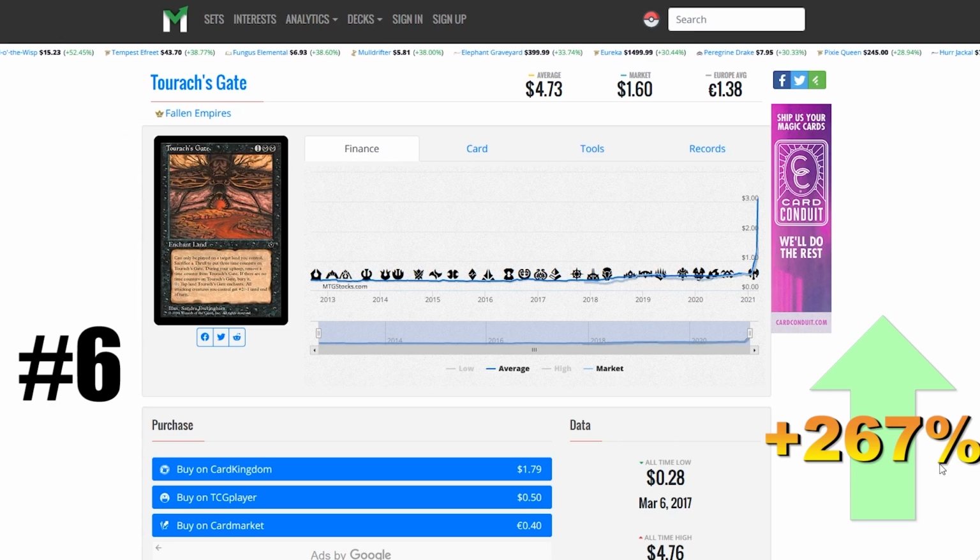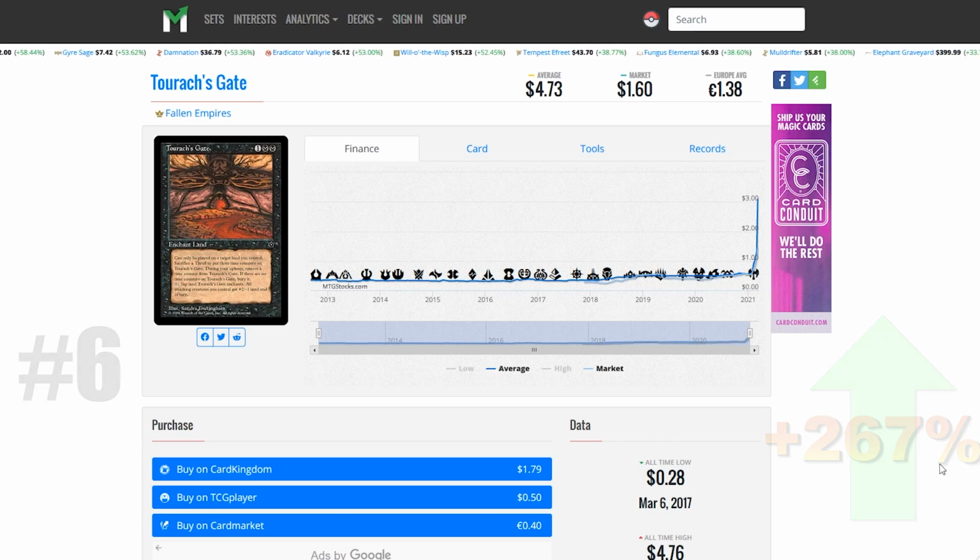Like I was saying, this is a fairly obscure card, and it doesn't appear in a lot of decks for obvious reasons. But if you head on over to EDH Rec, you can see that there's actually a couple of pretty creative decks that use Torax Gate.